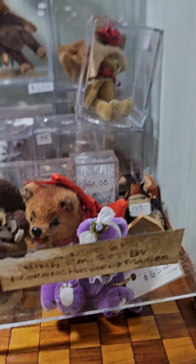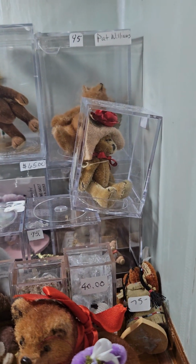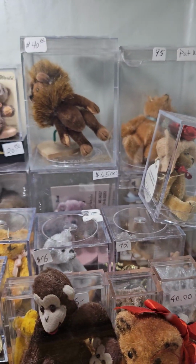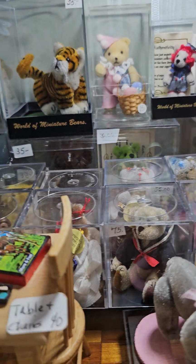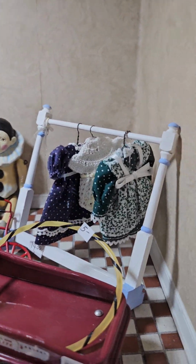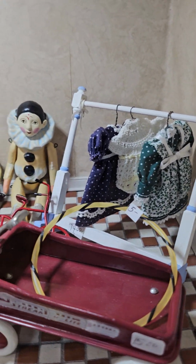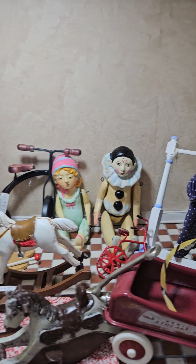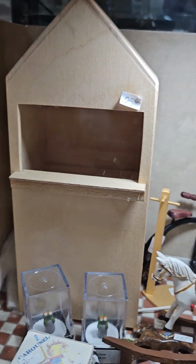And then all the bears. So cute. Oh, that looks like a puppet theater. You can make your own.